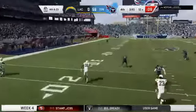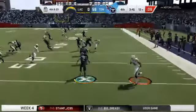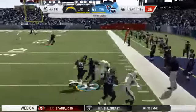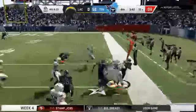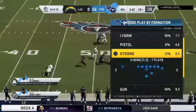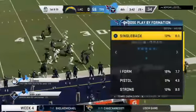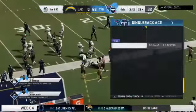Averaging over 50 yards a punt so far as this one's away. Taking it about the 36. 35 yards on the return. Picked up some good blocks as well. And the Titans are going to start this drive in great field position as they take over 1st and 10.